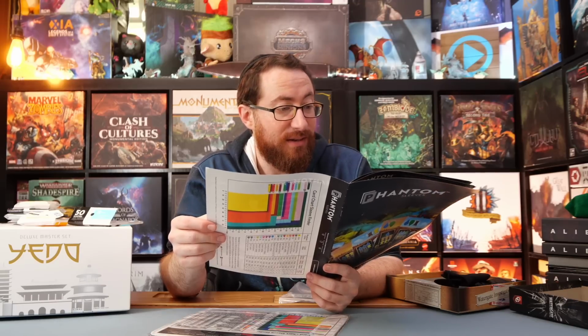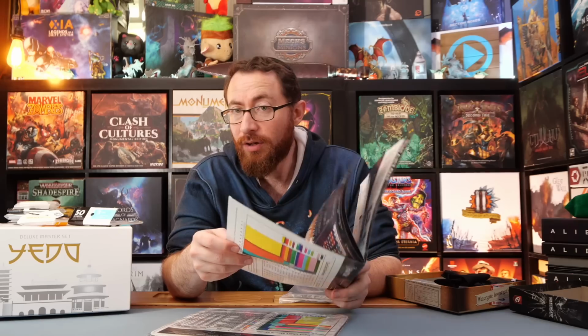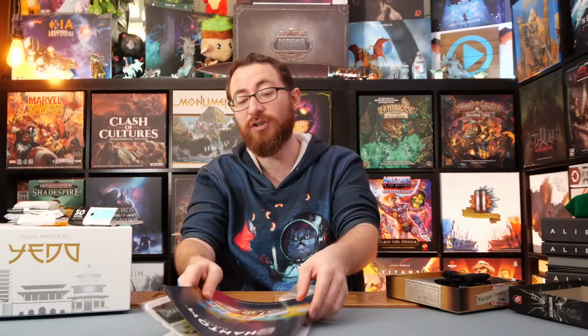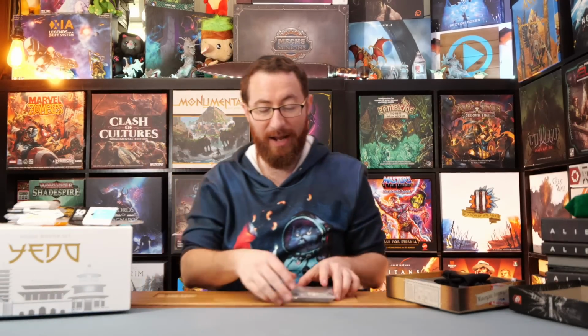I am not seeing the microns listed on this. I have no clue how thick these sleeves are. They feel good, make no mistake. They feel good, I just don't know how thick they are. The thicker microns are usually going to be 80 to 100 or so, which is a really thick, more premium sleeve. And I don't know what these are.